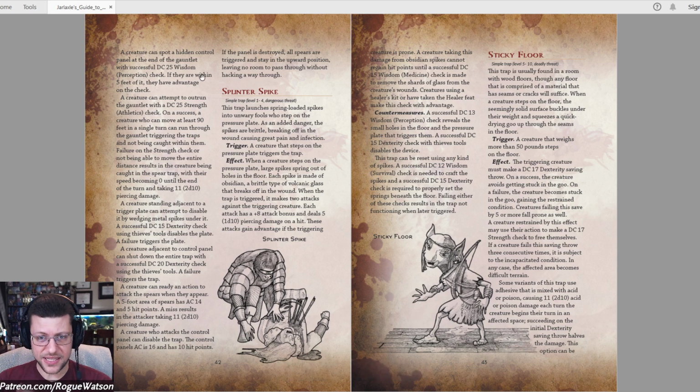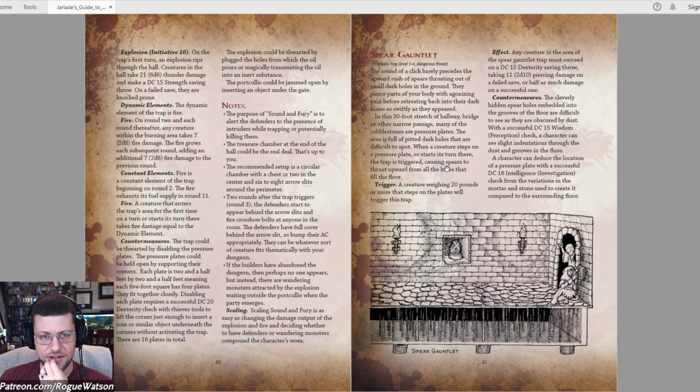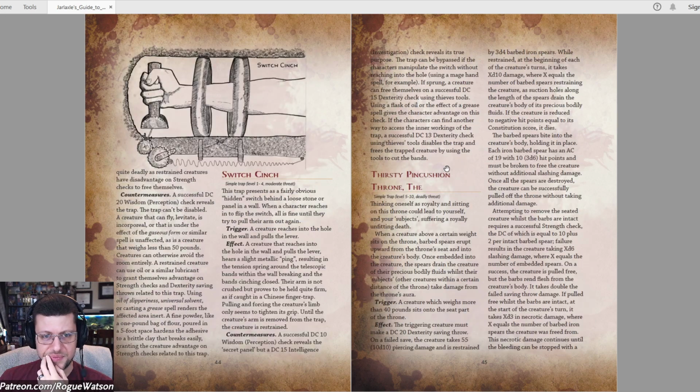I do like the fact that every trap does have countermeasures involved. It preemptively determines how players can spot the trap and then how players can try and solve the trap, as well as very good details on each trap's triggering mechanisms, the effects that they have, and all of this. That part is at least pretty helpful. And again, I really did like the actual pictures that are involved here as well.